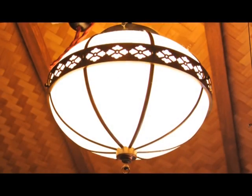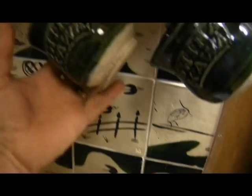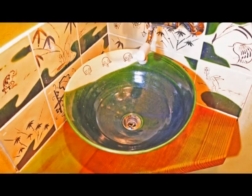Yeah, it was fun sourcing these antique lights from the various antique markets. This one's particularly lovely. Beautiful Ajiro ceiling. And then the handmade tiles that I made, and the cups. Shirakawa has her own coffee mug. There's the kitchen at Shirakawa, and a view through to the beautiful bedroom. There's an olive green hand basin and tiles that I made for the cottage as well.